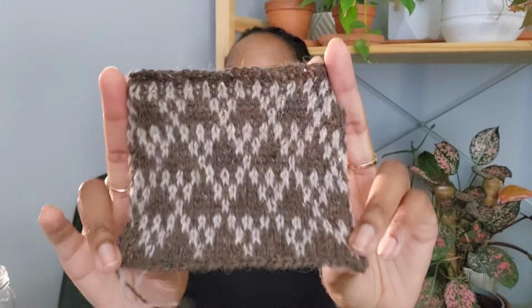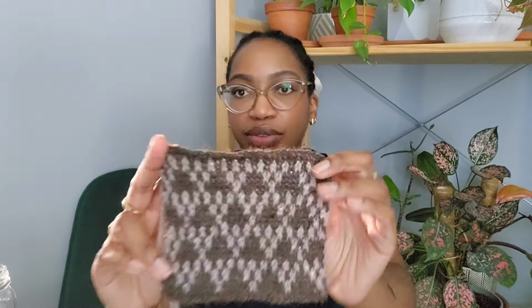And I like this a lot more than this, so I'm perfectly fine using this yarn for something else, and then I'll find something else to use the Make It Tweed for. But that's that. I keep most of my active WIPs in these little crates I got off Amazon, and I like that I can just put it on my desk or whatever, and it's all contained.